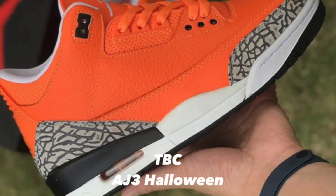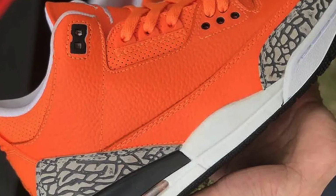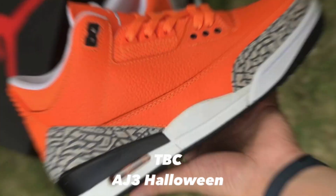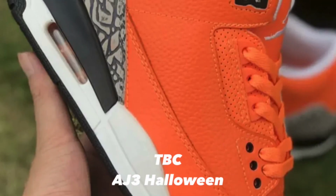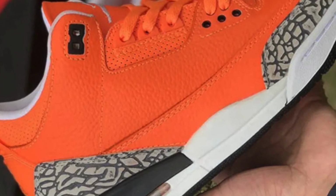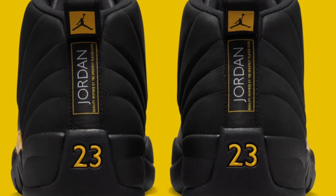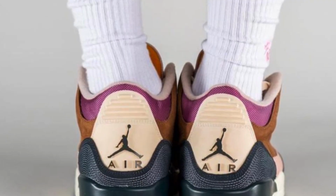Okay, so last up we have another rumoured release, and this is the Air Jordan 3 Halloween. Now, there hasn't been an official date for this sneaker yet, but it would make sense for it to release around the Halloween period, since it is a Halloween sneaker, so maybe expect it to release around October 30th, 31st, maybe even November the 1st, but I don't know, this is just a rumoured release, we don't really have much information about it, so it'll be interesting to see more photos released of this Jordan as the month unfolds.